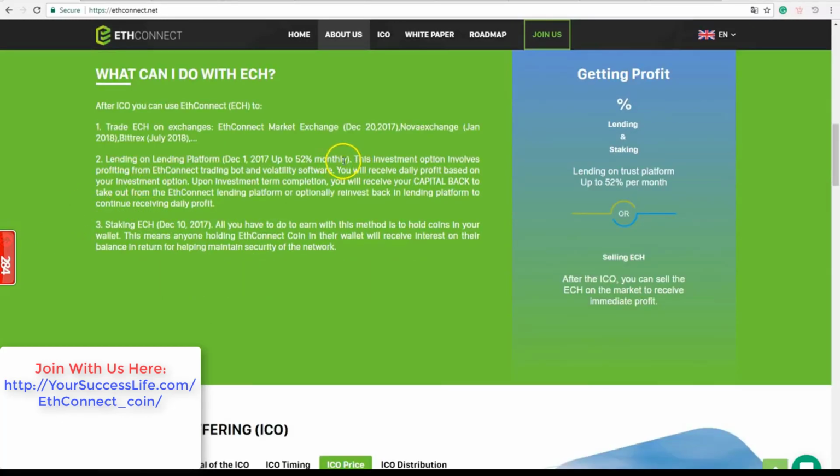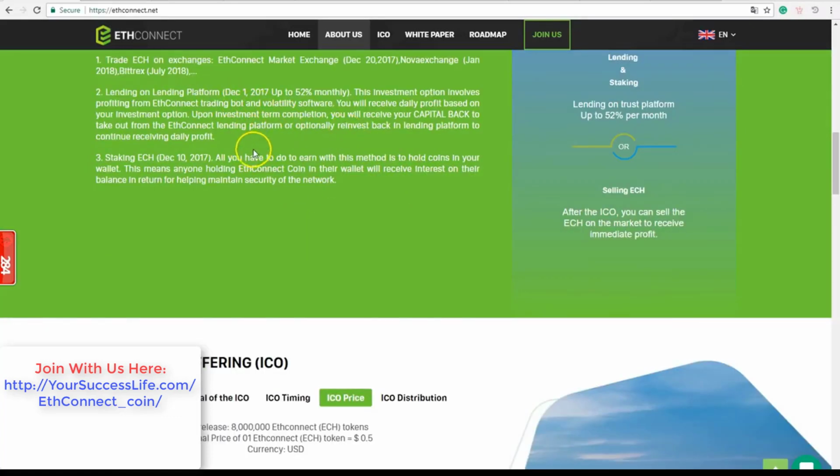Alright, see over here it says the lending platform offers daily interest up to 50%, 52% a month, but in their white paper I believe it's set up to 45%. So there's a little conflicting information, but maybe they just didn't verify that. So a little red flag, but not too big. Same thing, this uses a trading bot volatility software. That's how they make money off of the loans that you guys do.